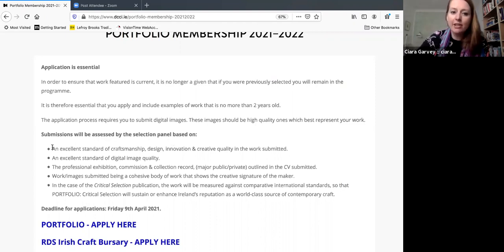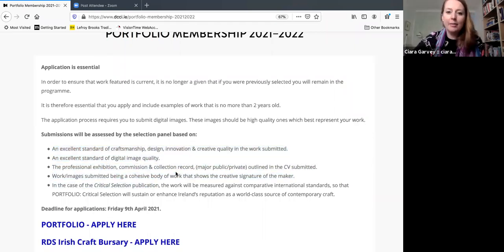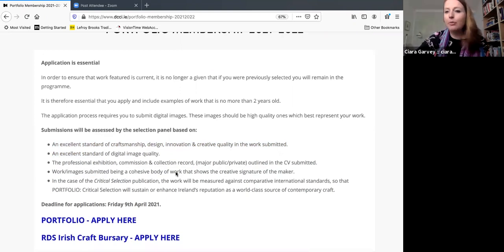But within the criteria itself, please keep in mind these aspects, because this is what the panel will be going through each application on. So they will be looking and judging on the standard of craftsmanship, design, innovation and creative quality in the work submitted, as well as the digital image quality.